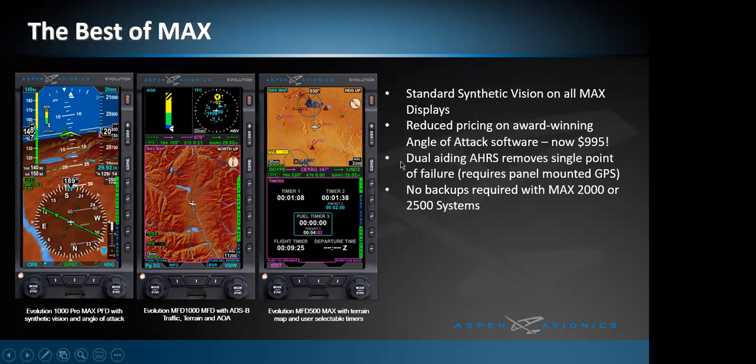The dual AHRS, well, all that means is if you get a pitot blockage today and you have a legacy Aspen system, it's going to red X your unit. If you have the new MAX, it just red X's airspeed and everything else keeps on going. That's all that means. There are no backups required with a 2000 system. So with two screens or three screens, no backups are required. You can literally cut a new panel, put in the two or three Aspen screens and be done. Really clean, really streamlined.